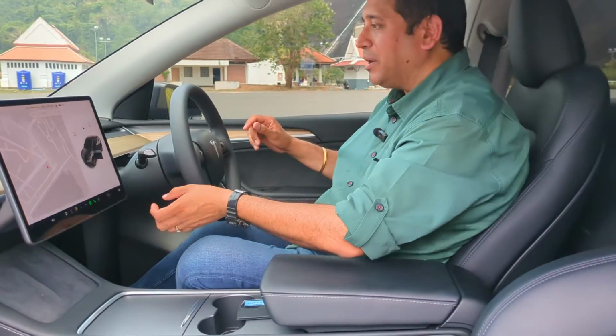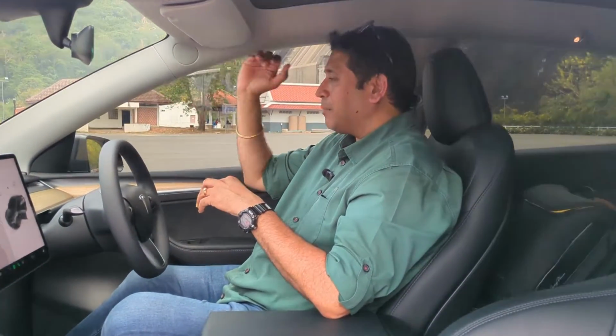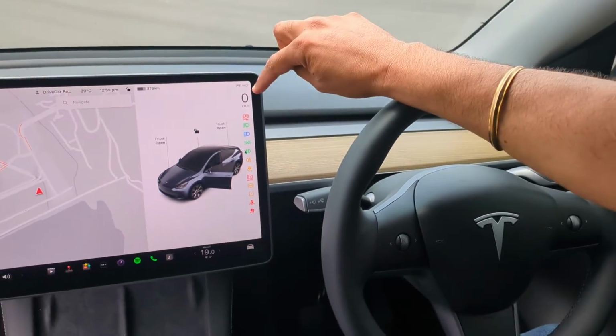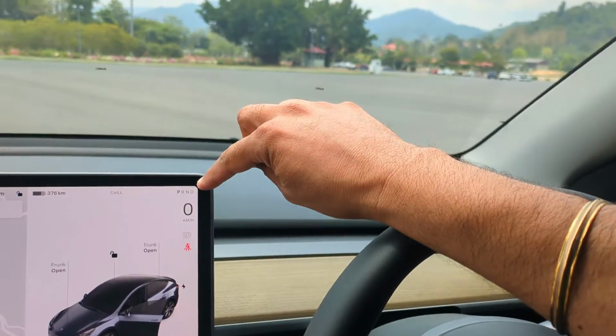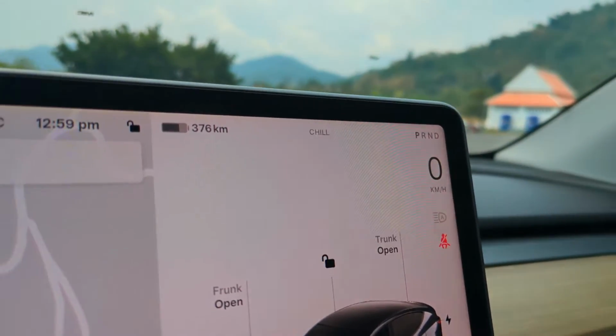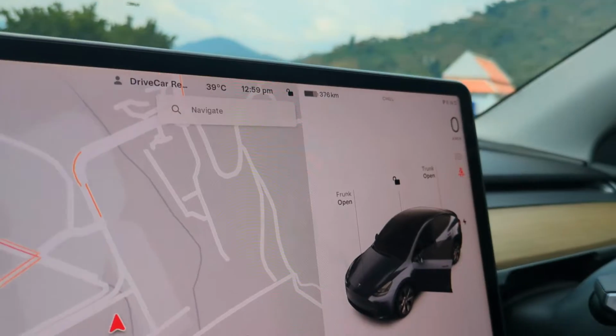Likewise, in terms of speed, there is no speedometer console over here. It's a completely clear look. What happens is when I start driving the car, speed comes in over here. So your parking, reverse, neutral, drive, and of course your range left comes in over here, but not on the central part. So it takes a bit of time getting used to.